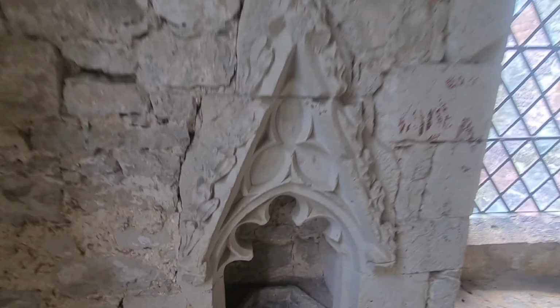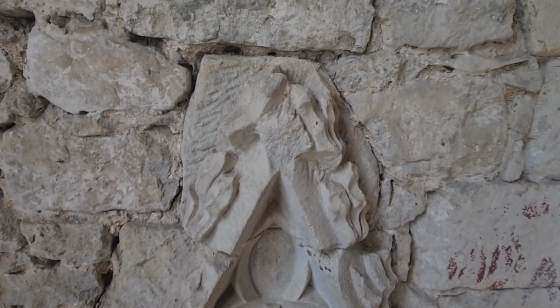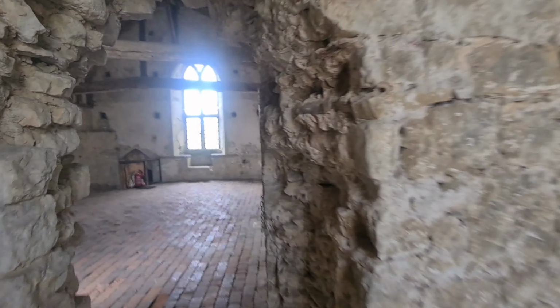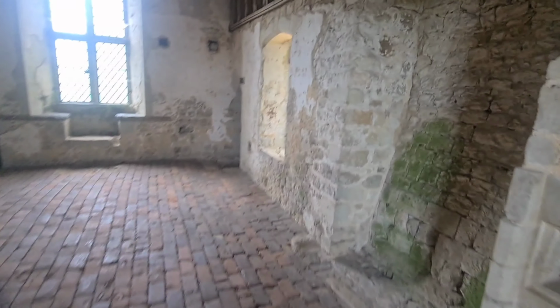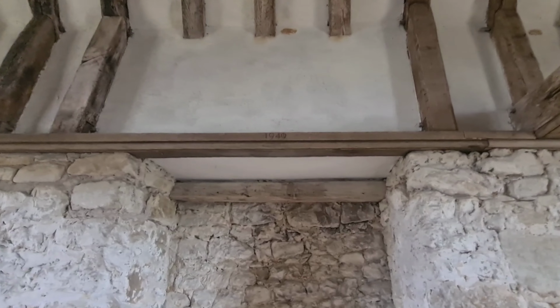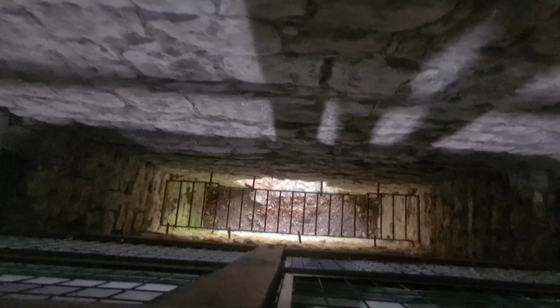This is where people would wash their hands, such things. And here, I imagine, was a fireplace. It was blocked off in 1949 by the looks of it. Earlier on in the video, you saw when I went under a wall and looked up. That was where it looked up from.